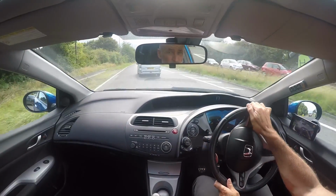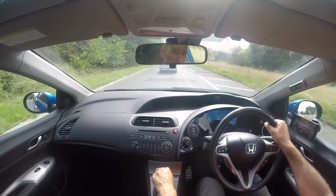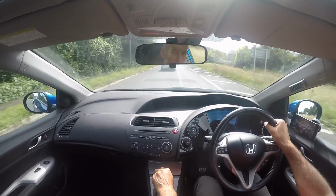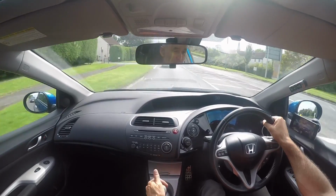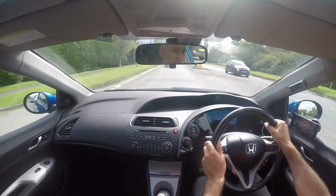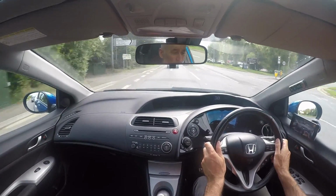A lot of manufacturers struggle with this, and they end up with very vague, wishy-washy gear changes, but this is really, really superb, and it fits the character of the car beautifully. And if you want to zip along and have a bit of fun in the car, you can, but the gearbox rewards.